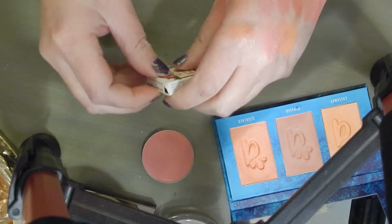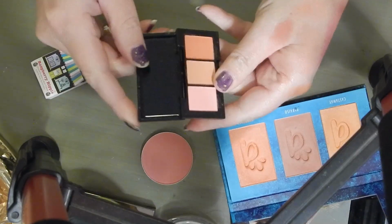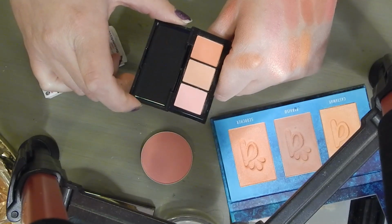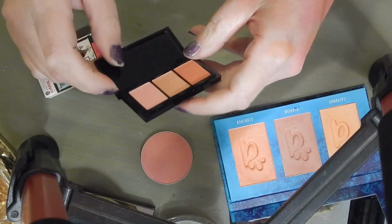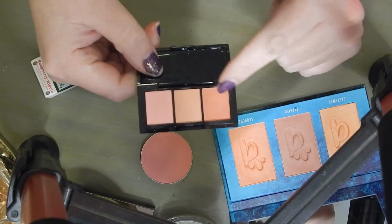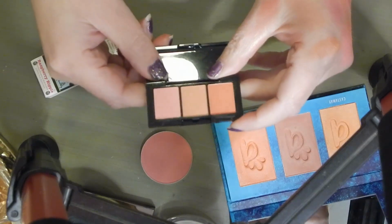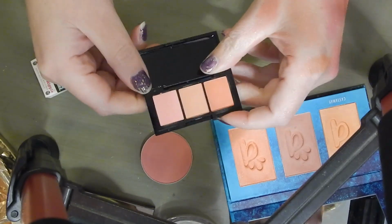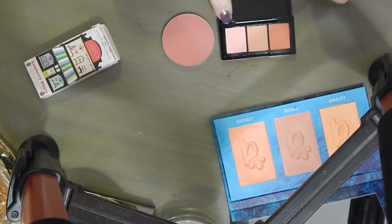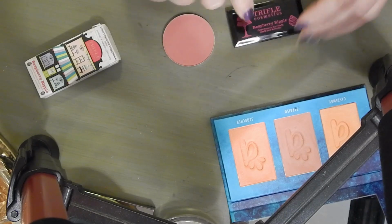And then this last one, this one is ridiculous. Even eyeshadows are barely this size, and this is supposed to be a blush palette. If it didn't have the separation lines, if it was just all one bar, I could use it, but because it's separated, there's no way that you can use a blush brush in this. I mean, this is the regular size blush brush that you should be using. How are you supposed to use these itty bitty little things? So this one is going to be decluttered.